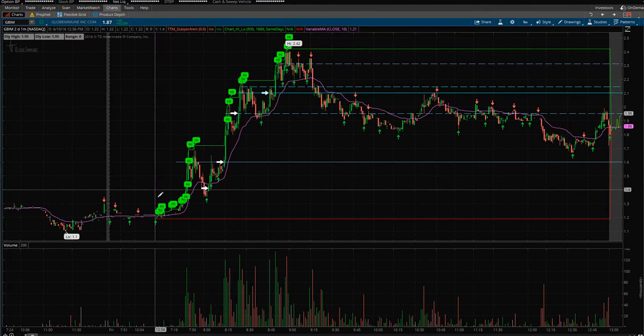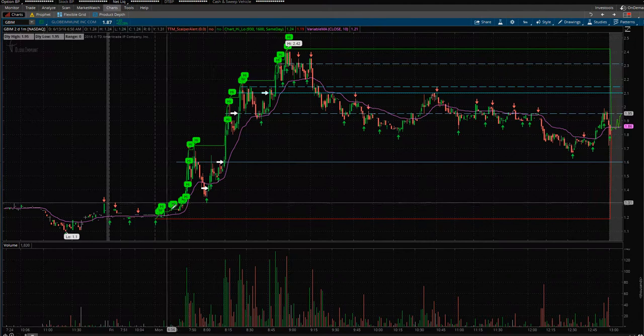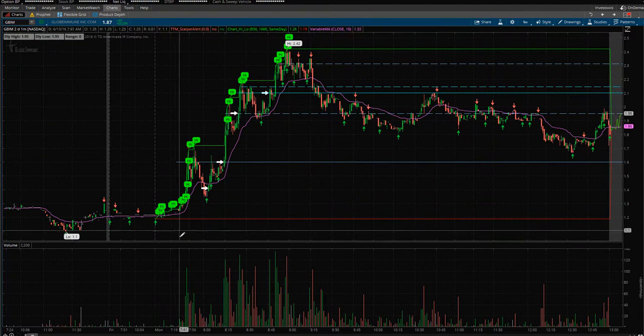There are some stocks that gap up in the morning, and we want to look at those stocks, and those stocks could be really great stocks to trade. But sometimes a stock like this does not gap up in the morning at all. In fact, it doesn't even do much in the first part of the morning, and then all of a sudden it starts to come to life.